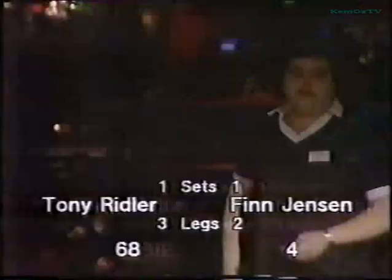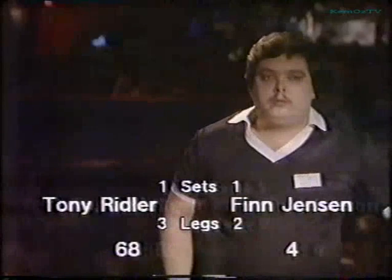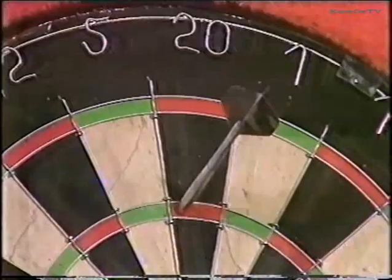Tony requires 68 for the match. Ridler of Newport could do it in two darts. Double 4. Yes! Sixth leg and the match. He was given a fight. A very experienced Tony Ridler wins his first round match over Finn Jensen of Denmark. So it's Ridler's class there in the end, just getting him through, but it really was close, wasn't it?